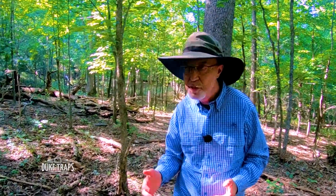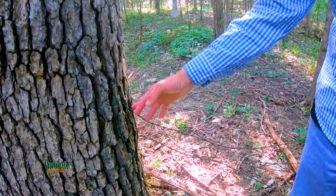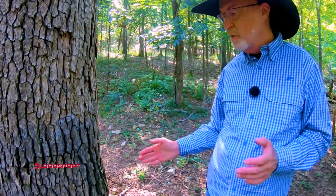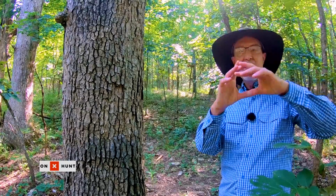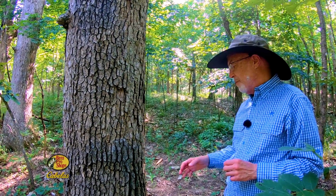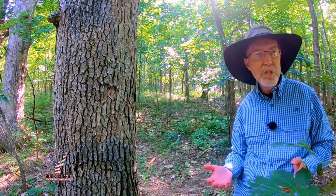When we look at this, look how deep, almost in the center, this fence is on this tree, almost in the center, slightly off center. So this fence was nailed to this tree when it was a sapling about that big off center. A sapling, a young tree. And this tree is old, so that fence has been there a long time.